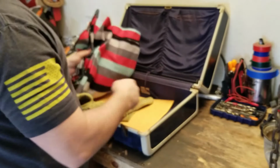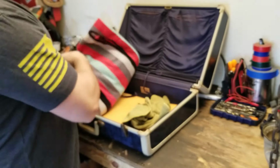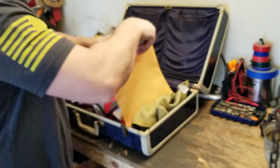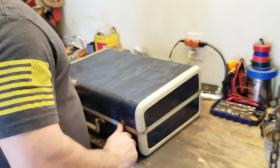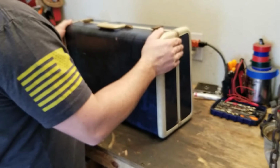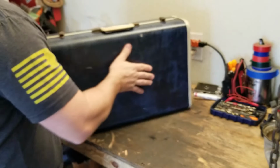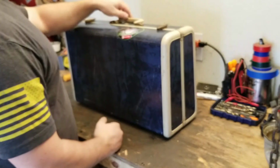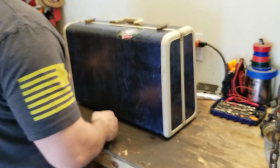So what I have in here, not a whole lot of other stuff. It's just more cleaning stuff, a blanket, and that old smell that's in there. This is the one I think I'm going to turn into the Bluetooth speaker box. And that should be really cool because I don't ever plan on adding an actual speaker or stereo to Goose.